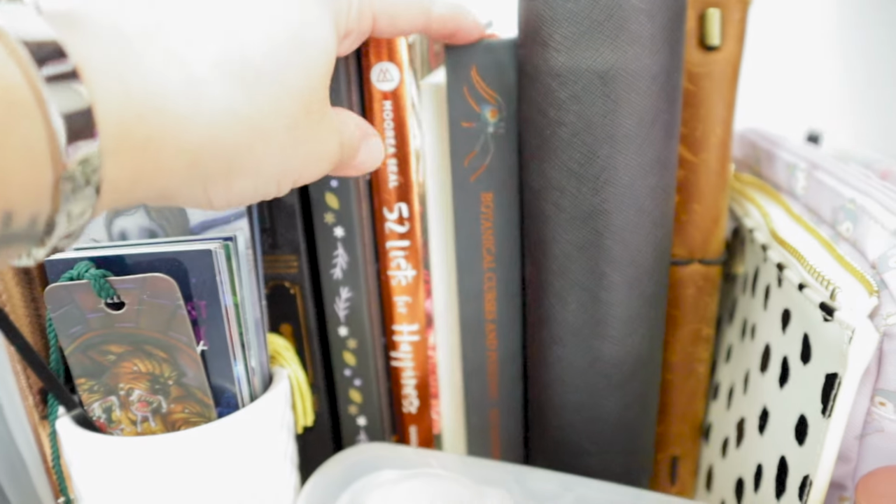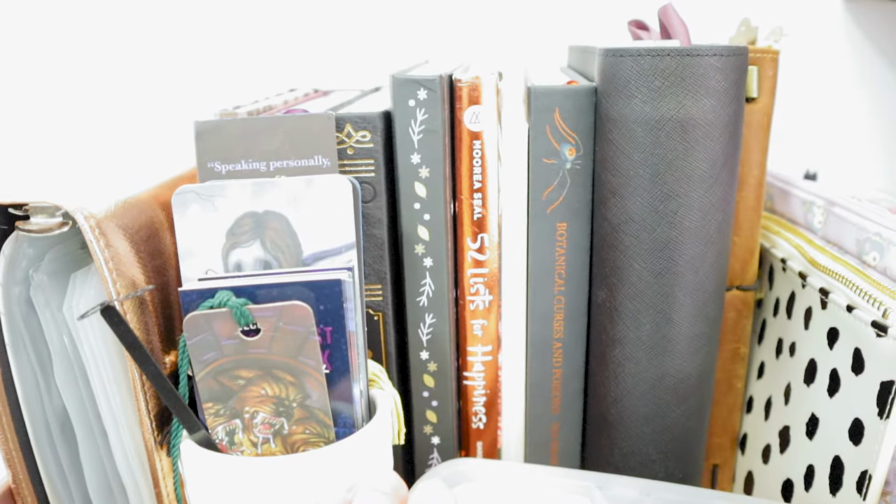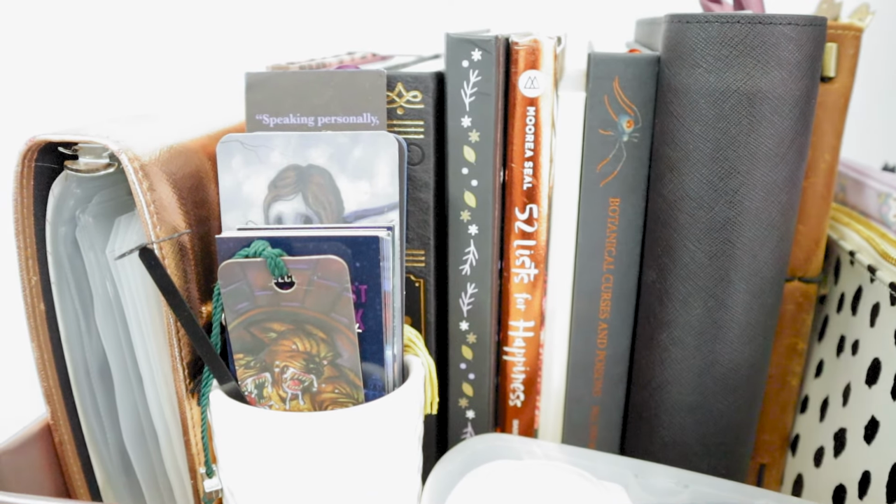We've got the botanical poisonous plants encyclopedia here that I use quite a lot, as you could imagine when writing murder and stuff.